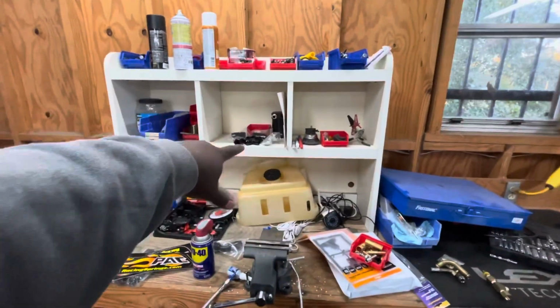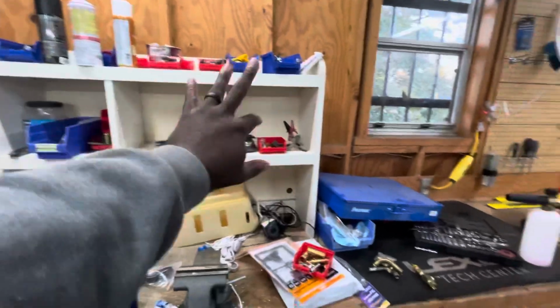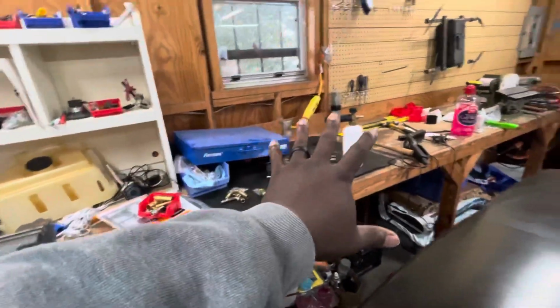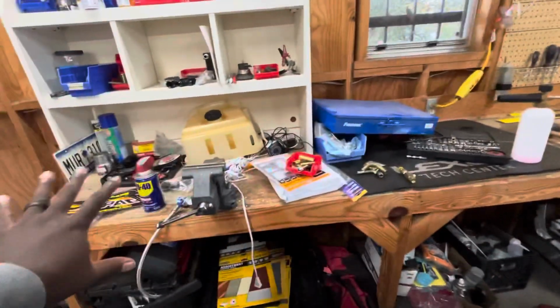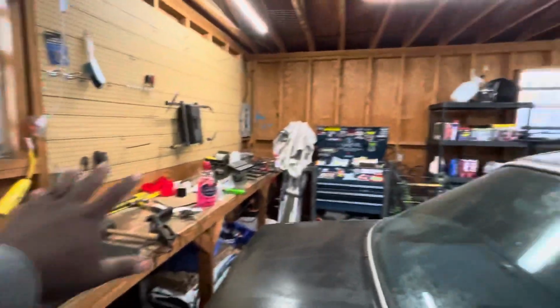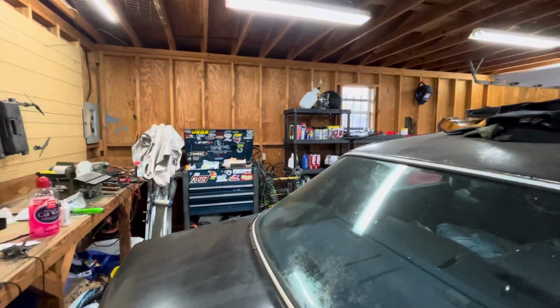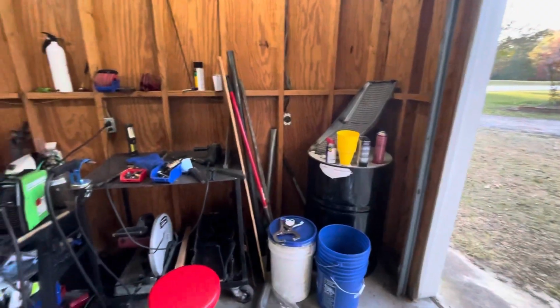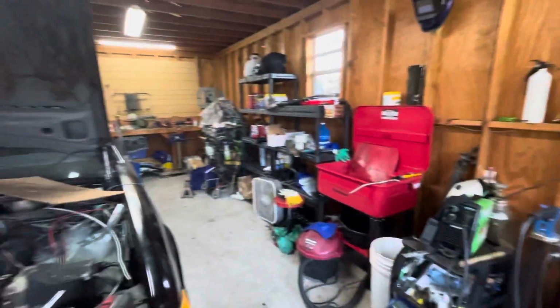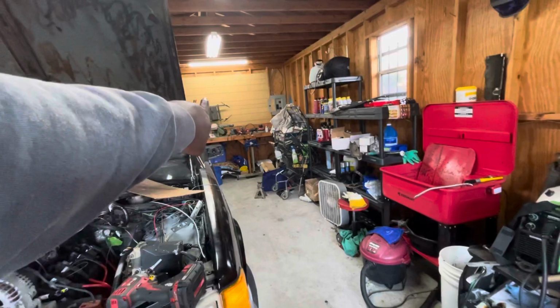So I've got some AN fittings, some other fittings, miscellaneous stuff all thrown and peppered out throughout here. I'm in the middle of a project, so that's why this whole thing is a mess. But we've got a little bit more parts over here and some stuff over here. So let me take you on this side so you can see what's going on with the rest of the garage.